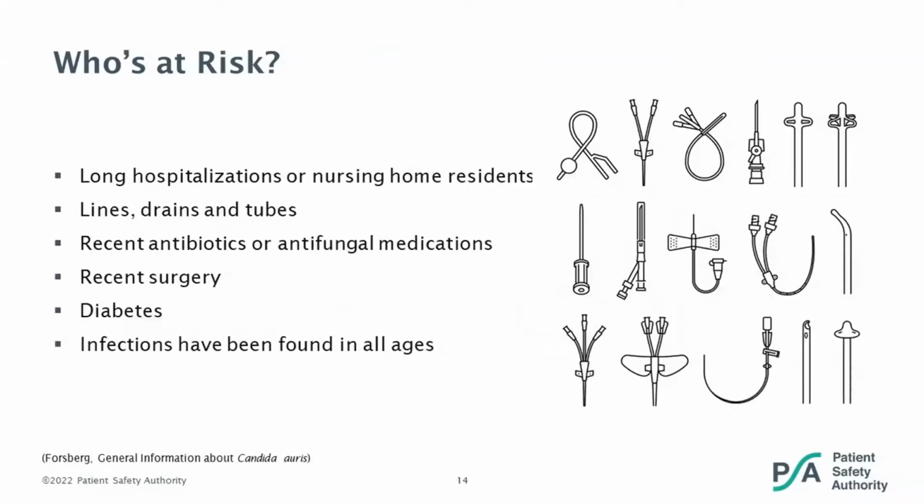So who is at risk? As I mentioned at the beginning of this presentation, a lot of patients who acquire Candida auris have risk factors which make them more susceptible. These are similar risk factors that we find put patients at risk for a wide variety of infections. These include having a long stay at a hospital or a nursing home. Most patients in the United States with C. auris infections have had extensive exposure to healthcare in the month prior to infection, especially in facilities such as long-term acute care hospitals and skilled nursing facilities.